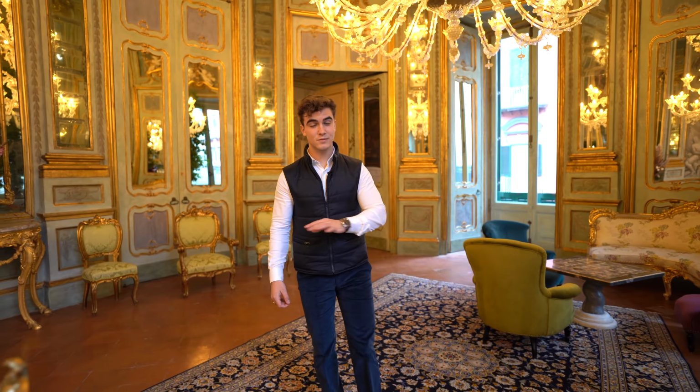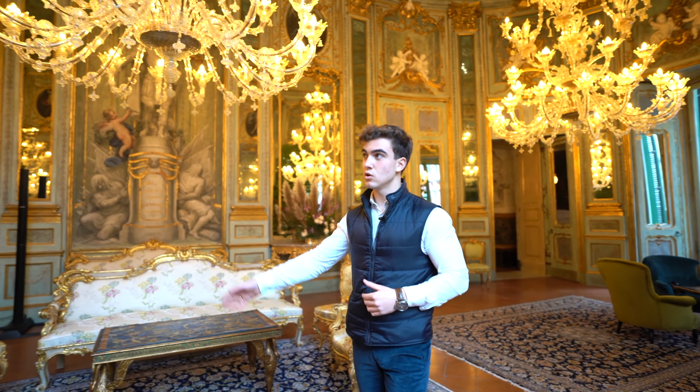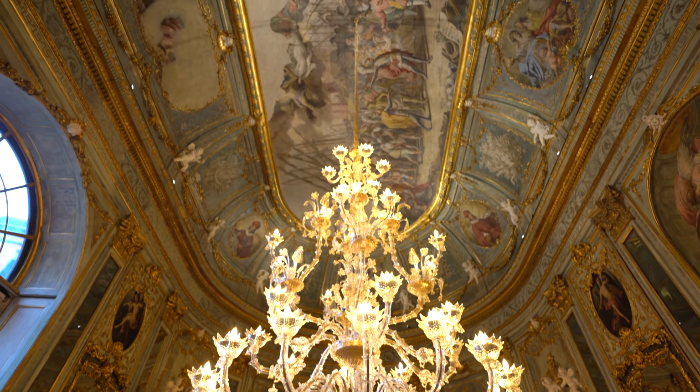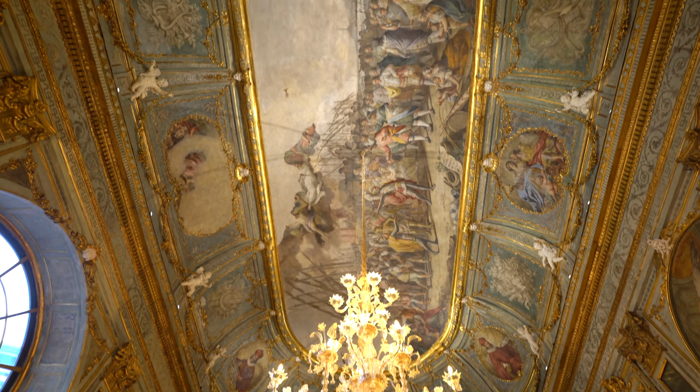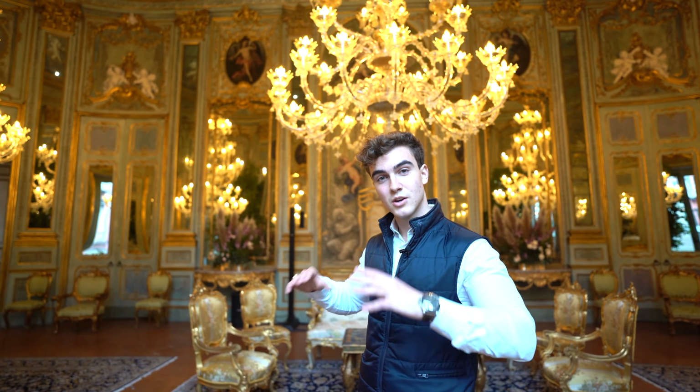This room is frescoed by Fedele Fischetti with these 10 meters high ceilings and all of these stuccos, frescoes and golden frames. All of this building took over 2 years to restore, something really impressive. Also, let me show you how these doors close, creating this optical effect.